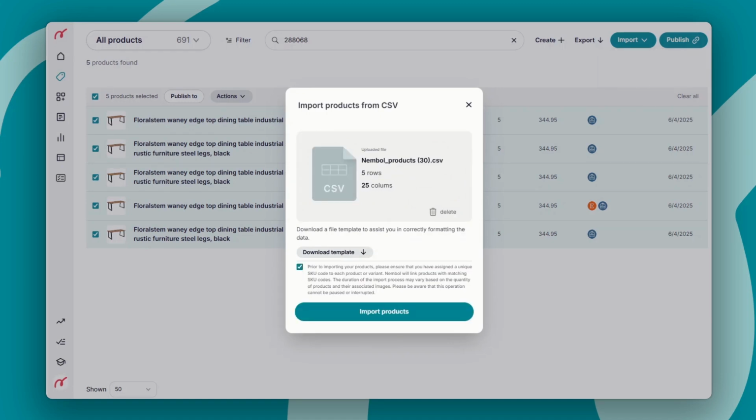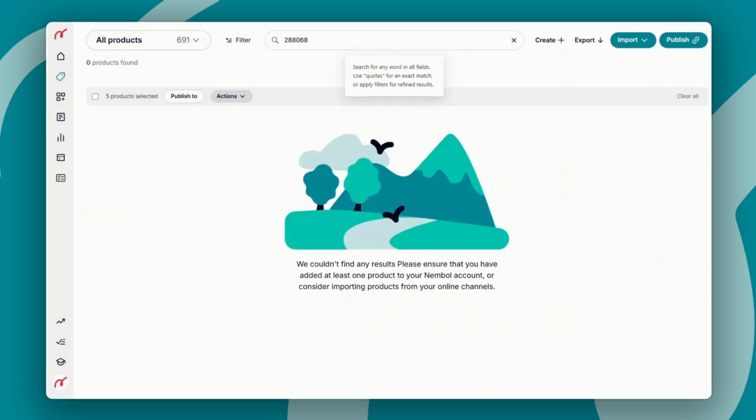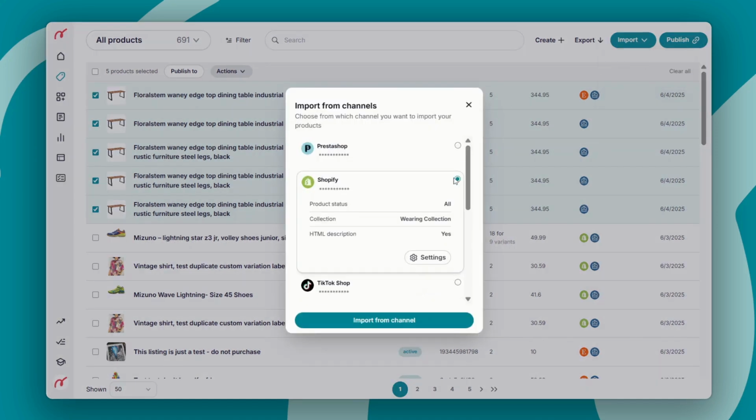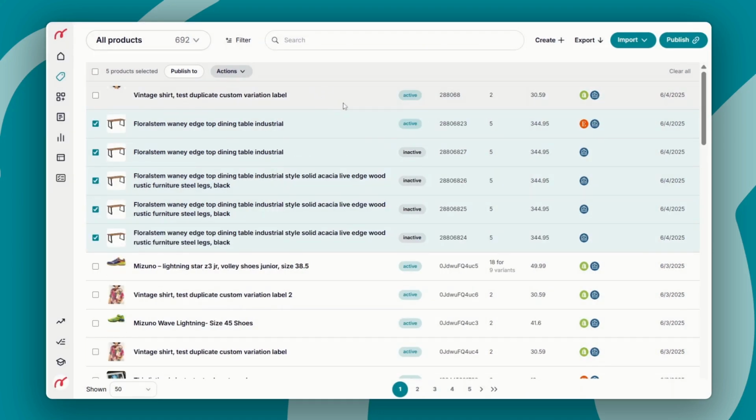After that, every product has a different SKU code. So you only need to import your products again from your desired channel. You will see that the products will be imported without any error.